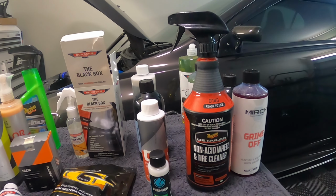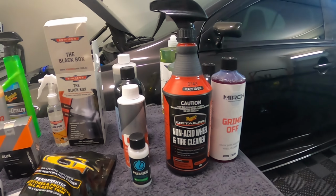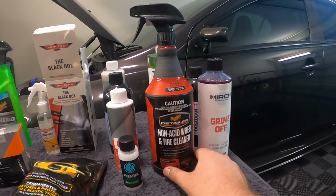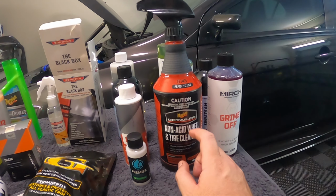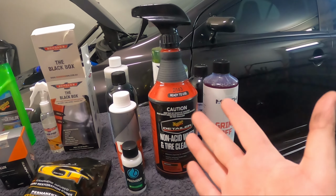I don't feel the need to use an iron reactive wheel cleaner every wash because my cars are generally kept pretty clean. So I was using those. They're a bit more expensive. So I found using Brake Buster was nice because it was cheaper. This one though, I like more. I would use this over Brake Buster. I was thinking about buying the 1 gallon bottle of this and keeping this bottle and being able to refill it and possibly look at diluting it.